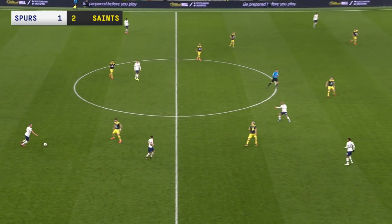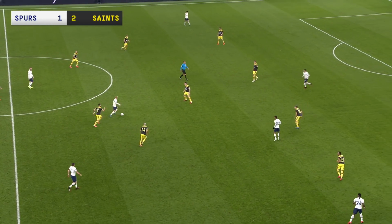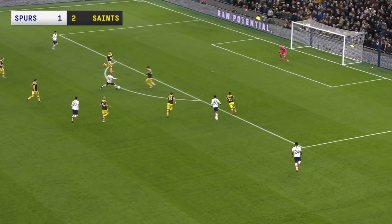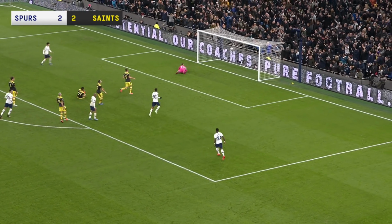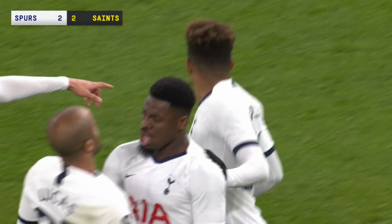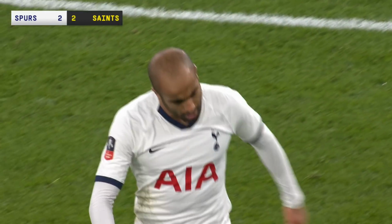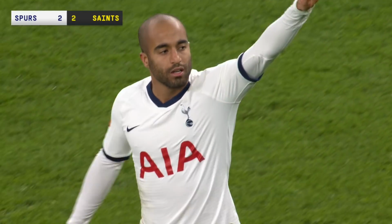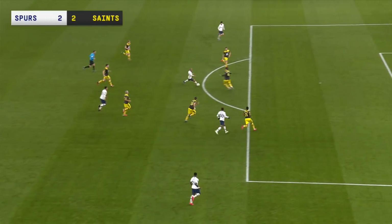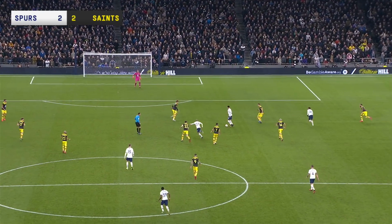Now Alderweireld, again looking for one of those early balls up for a run, this time from Ali. Didn't deliver it. Winks into Moura, who's dropped deep. Ali gets it. Moura carries on his run. Where are the defenders? They haven't seen him. Shot from Moura, 2-2. He's probably been Spurs' best player all night. And Vestergaard didn't know where he was as Moura picked it up. There was no cover to Vestergaard's right. Moura runs into space and places the shot, and Saints peg back quickly after scoring in the 72nd minute.